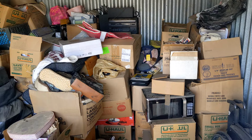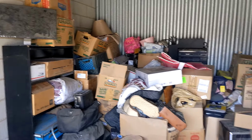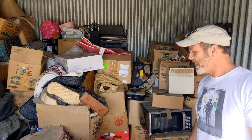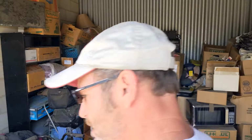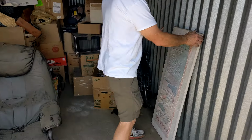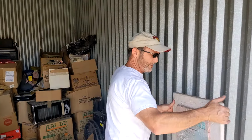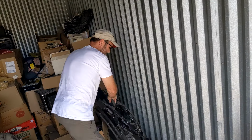So this is not normally what I buy, but this is a no-brainer for $300. For that, you can't ignore it. I can already see a few $100 items. Let me pull some stuff aside here. I'm just going to move a little bit to the side. This is going to be my keeper side. And then I'm going to set up a table.